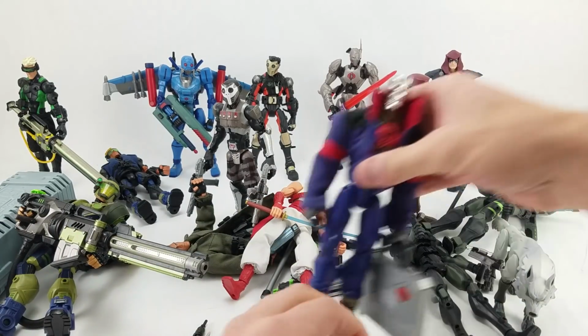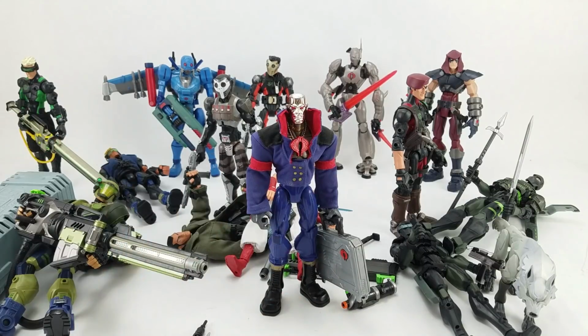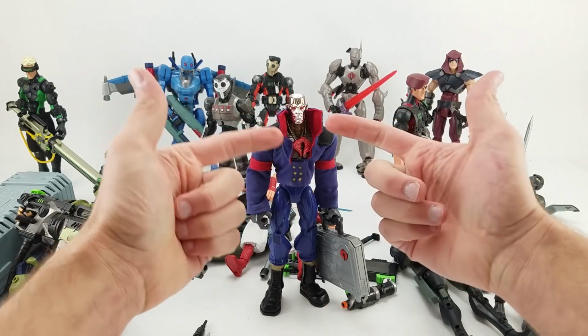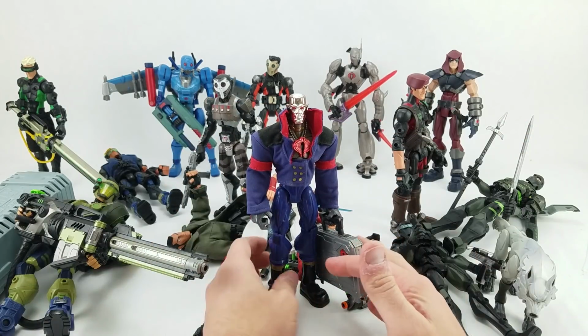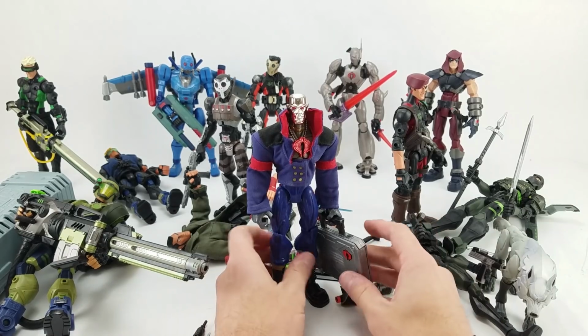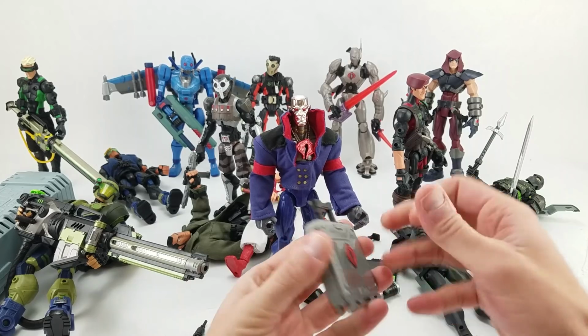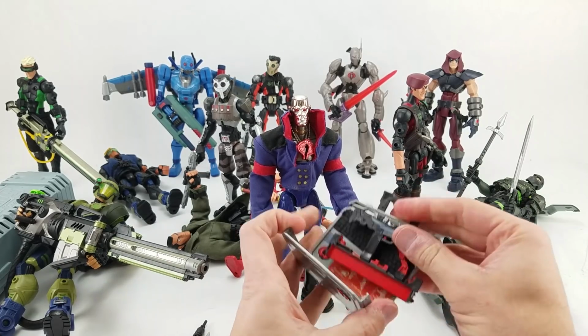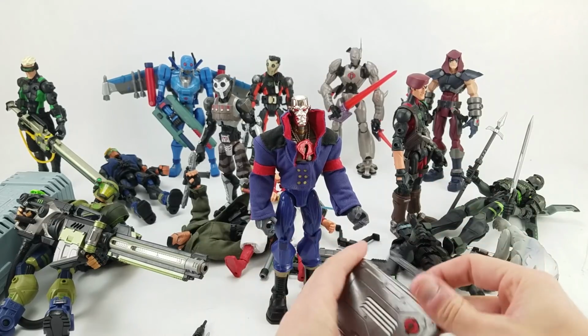Destro here. I don't go for cloth goods, but I can't complain about that jacket. That's a fantastic jacket. He's got this giant medallion, just gorgeous, shiny, jeweled medallion of the Cobra logo. He's not messing around. He's got his briefcase, which, if I can open it, has a concealed weapon in it. Just a lot of great details, a lot of fun.